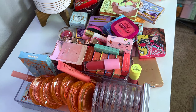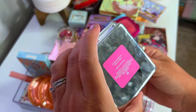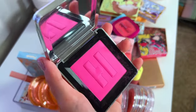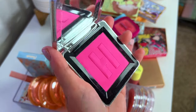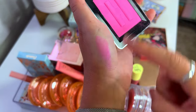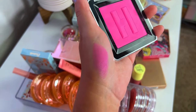So up first, we do have this House Labs Dragon Fruit Days blush. I only used this twice, so I really want to keep using this, and it's like a $38 blush. She is super pigmented. I mean, seriously, she's very, very pigmented. So I definitely want to get more use out of her before I just pass her along. So that's what we're gonna do.